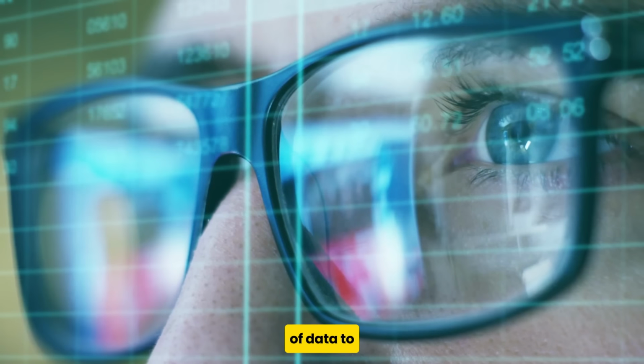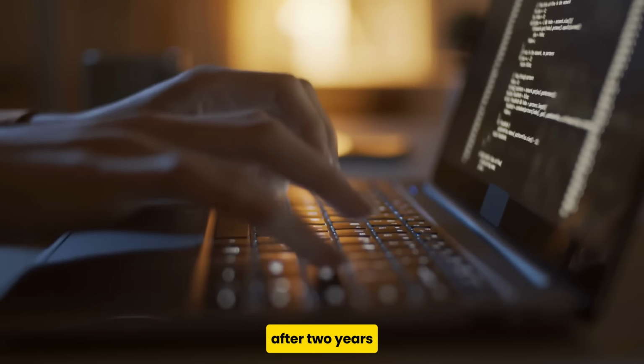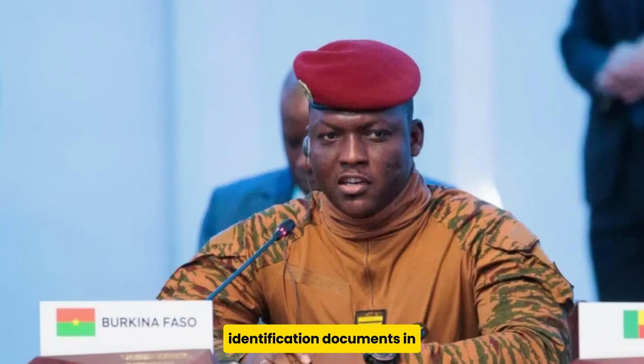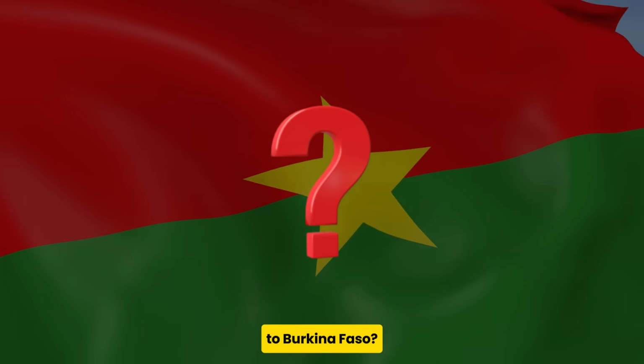An online pre-enrollment system has been put in place to facilitate the obtaining of the passport, allowing instant transmission of data to embassies while strengthening security. The biometric project was launched in 2022 and has finally taken shape after 2 years of development, and it marks an important step in the modernization of identification documents in Burkina Faso. Now, what exactly is the benefit of this passport to Burkina Faso?